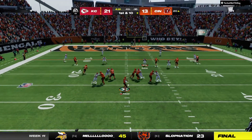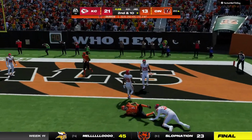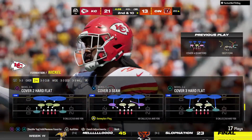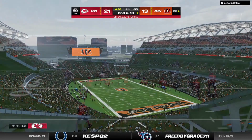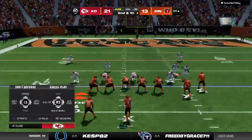And Burrow going to throw again. To the goal line, but it's incomplete. It's been clear in this matchup which side has been the more physical one. It's been this defense. And here's another example on that last play. After the incompletion, here's 2nd and 10 from the 20.